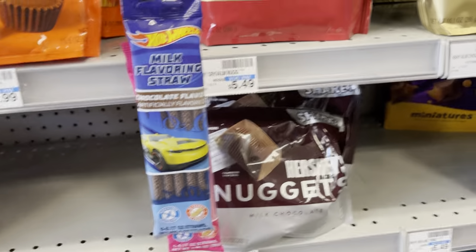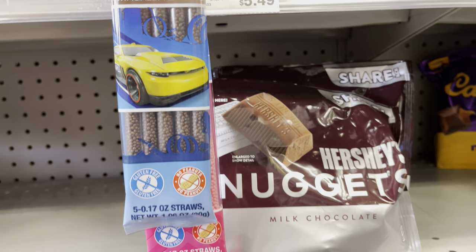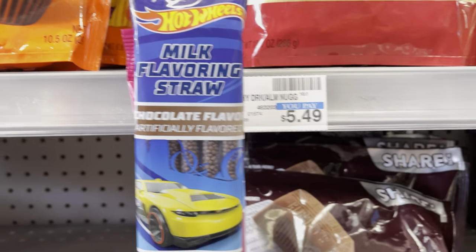Oh no, Hot Wheels has more food items. A milk flavoring straw, chocolate flavored. Wow, that is interesting. And no, I'm not eating it. Okay, I'm looking around. I don't see anything else. And it seems like they just had those trays. I mean, that's crazy, bro. I hope someone got a super out of there. We already have that super, so it's all good.